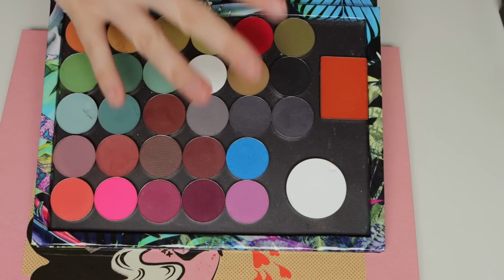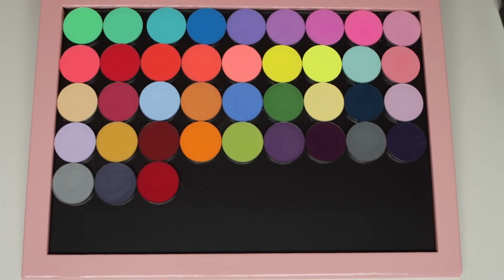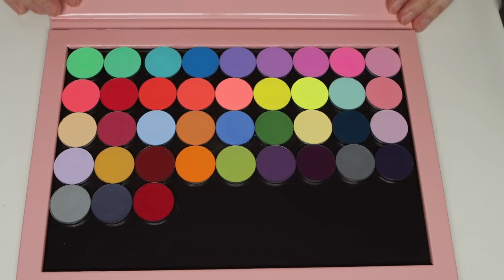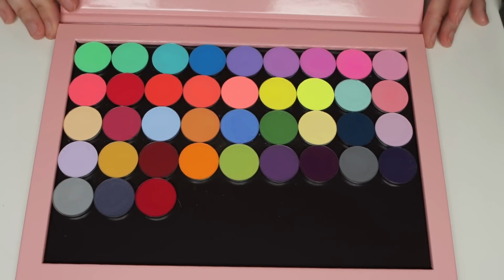Devinah has some really interesting tones of matte shadows, which is why I have them. And then in this empty palette from Unearthly Cosmetics are all of my Terra Moons mattes. There's some neon, some pastels, and just some other matte shadows that they've launched throughout the last couple of years, along with some multichrome shadows. So I like to pair these with the Terra shadows.